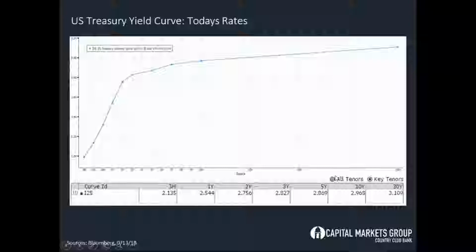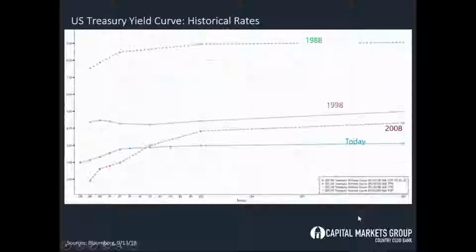So where are we at today? This is today's current Treasury curve, and this just plots each duration on the bottom as well as the corresponding yield. So right now we have about 2.5% yield on the 1-year Treasury with 2.96 on the 10-year Treasury. There's a huge change between where we are today and where we've been historically, 20 and 30 years ago. But if you look at this chart here, we're fairly close to where we were just prior to the recession in 2008, graphed here on this red curve.